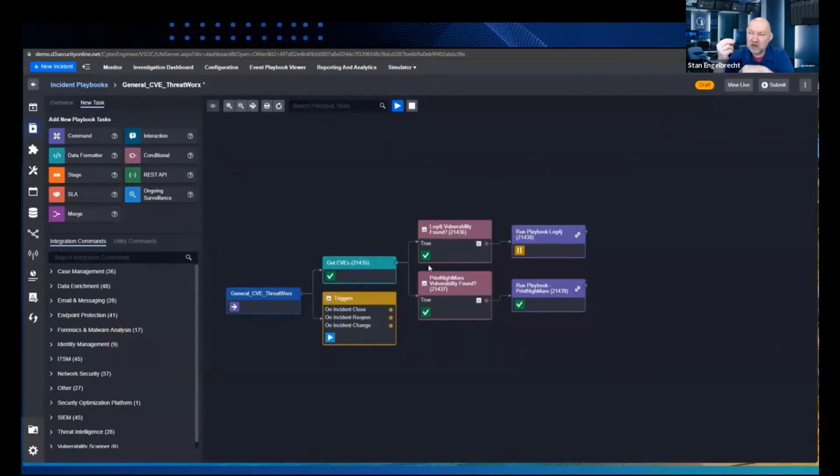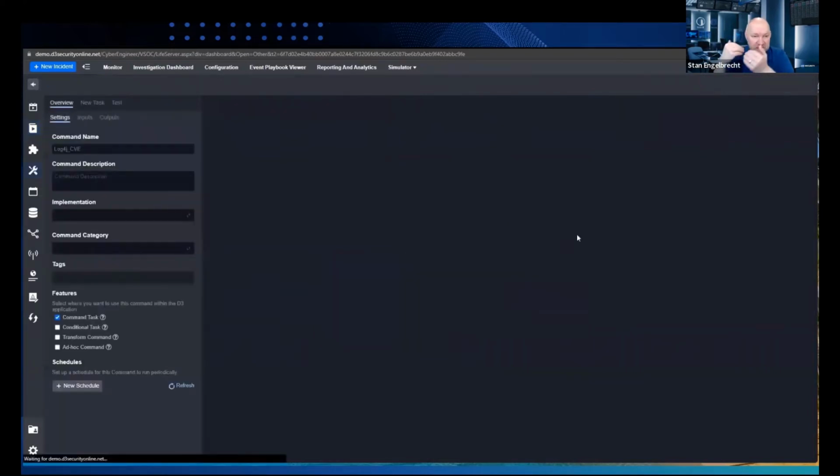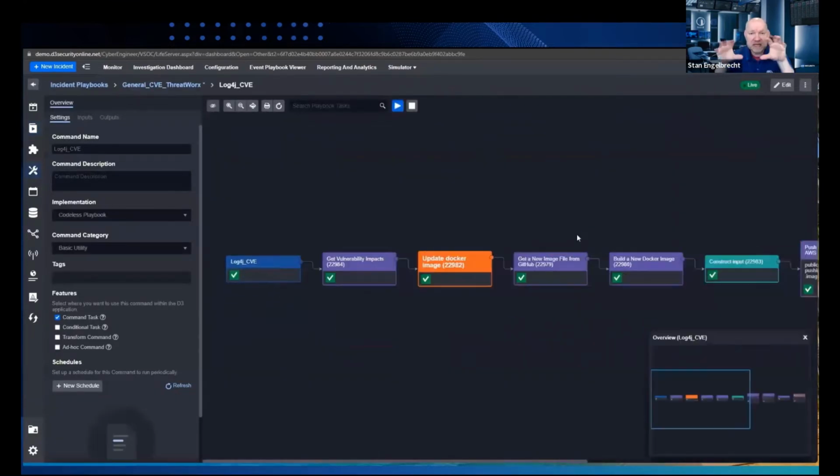And you'll see here we've now called a nested playbook, which is the run playbook for Log4J. What's going on in the internals, and the video will go into there, is that it's actually now going to be checking for items that are within the environment that are interconnected with the D3 platform, so that we can actually start the process of the remediation side. So now we're going to go into the playbook. And these are now actions that are happening. So it's going to get the vulnerability impact insight.